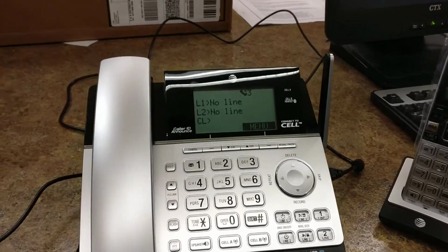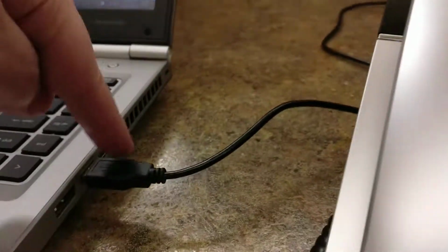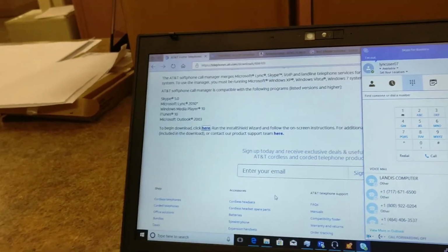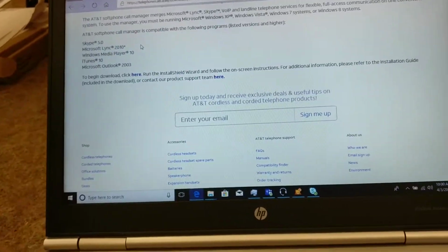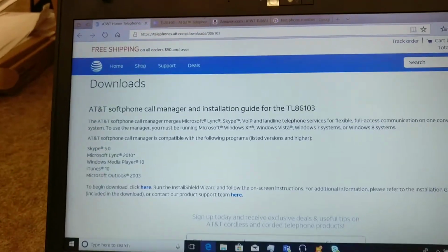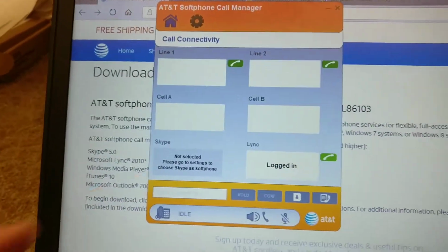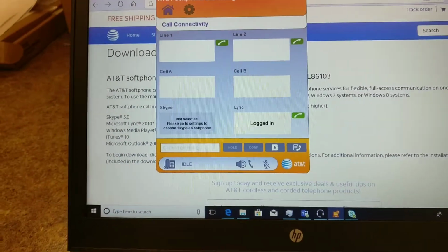The way that works is it has a USB cable, you notice here, that can plug into a PC running Skype for Business or Lync. It lists Lync 2010, but it seems to work equally with Skype for Business, which makes some sense. All you do is install the AT&T Soft Phone Manager, which is easily downloadable. And then you will have this little Soft Phone Manager, and you'll notice Lync, it's calling Skype for Business, Lync is logged in, and you can make phone calls.